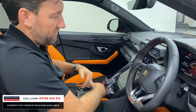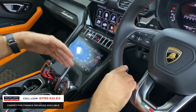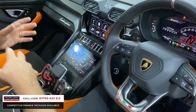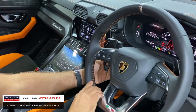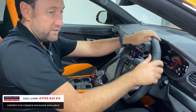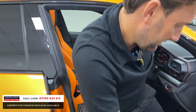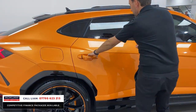You've got all the different driving modes in here, so you can change the suspension, the way you want the car to perform. You can set it to your own personal preferences. You've got adaptive cruise control here as well, which is sensational in a car like this. What a car. Memory seats, soft closed doors.